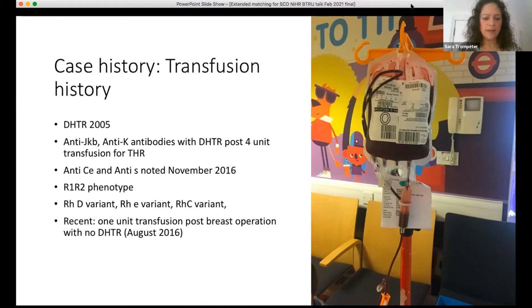And then I thought I'd do genotyping because it was available, and that was a mistake, because look what I found. She had variants coming out her ears, and there was a lot going on there. But I felt fairly confident because she'd had a recent transfusion, apparently with no delayed hemolytic transfusion reaction. Not that anyone had looked that hard, and she'd only been given 1 unit, so you might miss it. But I was feeling fairly positive.